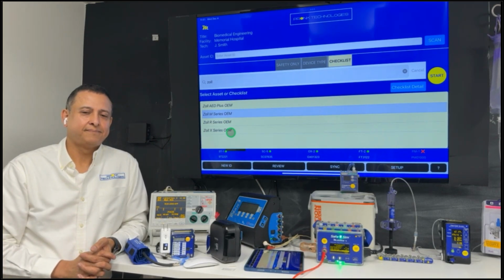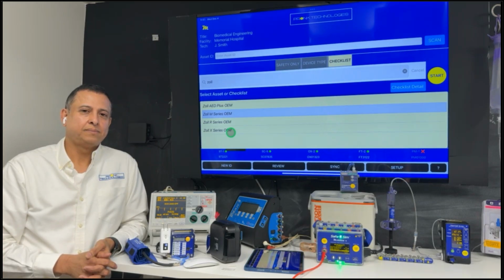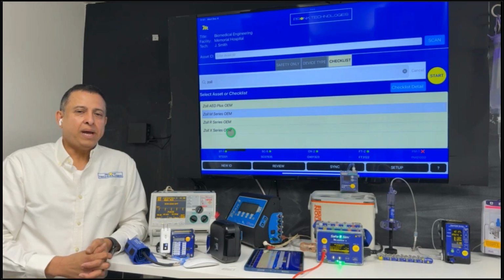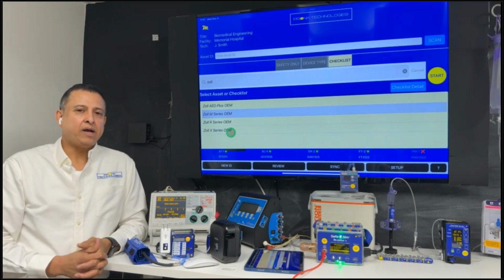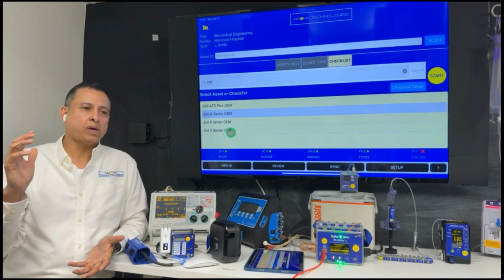Gotcha. And then another question is, do we have access to the checklist library? Yeah, the checklist library is something we'll make available to customers. Honestly, it'll be available as kind of a service value add. We're continually building up our library.